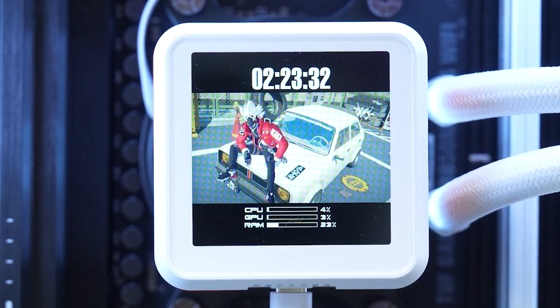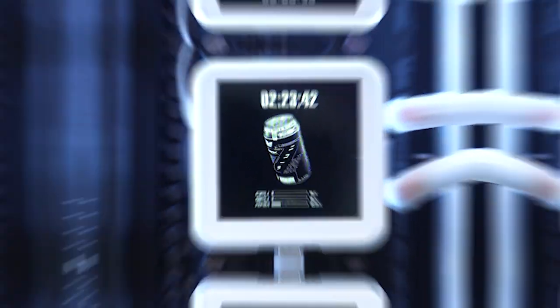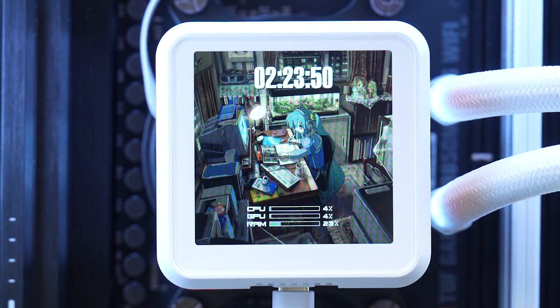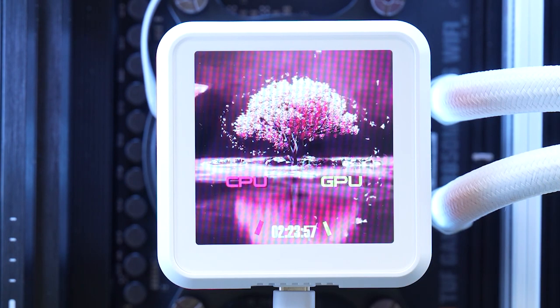So while it definitely adds a futuristic look, it's actually useful too. If you want your gaming or editing rig to look more personalized while keeping an eye on system performance, this is a pretty awesome upgrade.